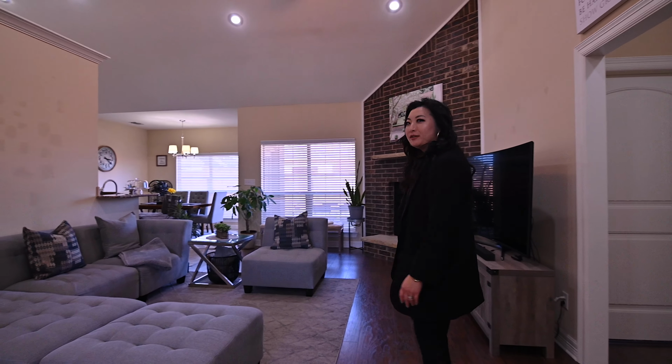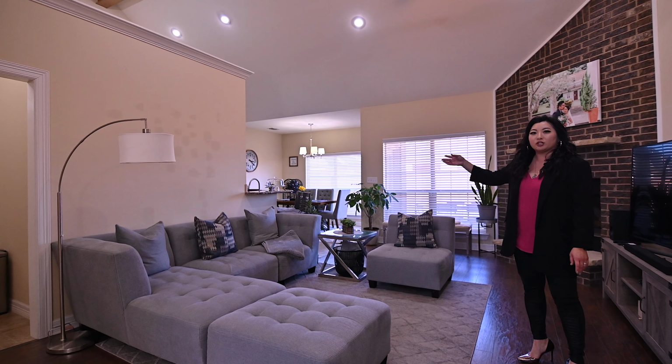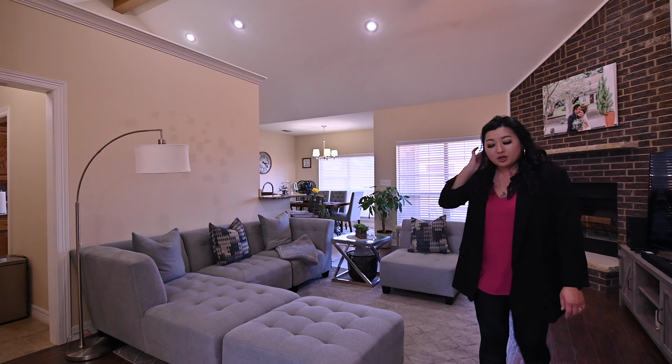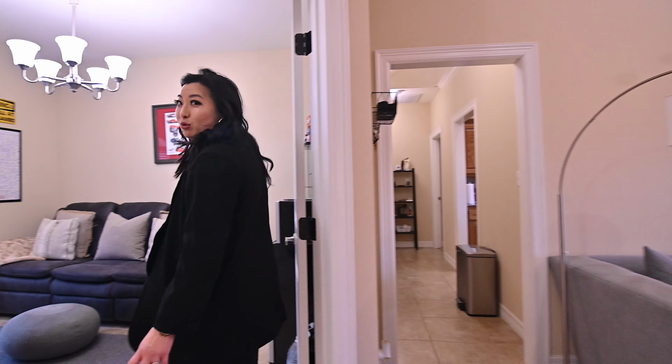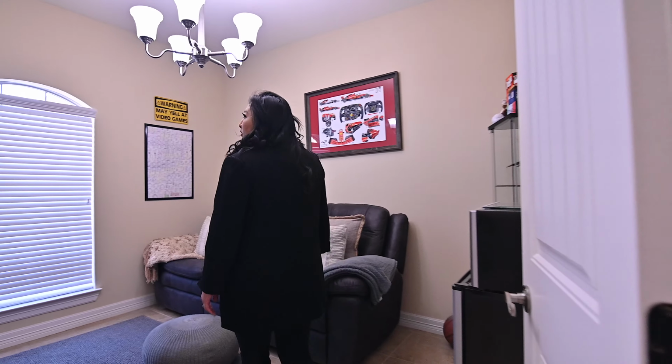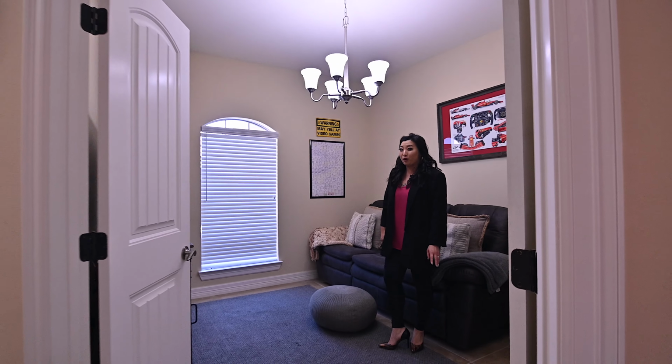I love the bright living area and the open space for informal dining, an open kitchen, and split bedrooms. This home is spread throughout 1,700 square feet. A bonus room off the main living area is perfect for a game room, a home office, informal dining, or even a fourth bedroom.